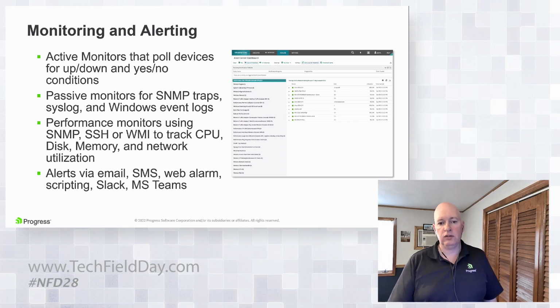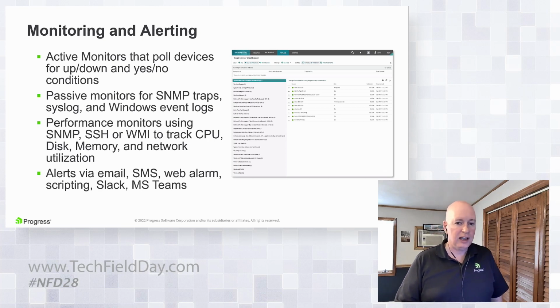And the alerts are very flexible. You can get them via email. You can get something that pops up on your screen. You can get a text. We didn't list this here, but you can still use a pager, which people still use. And you can also activate a script.